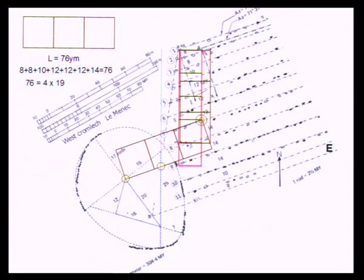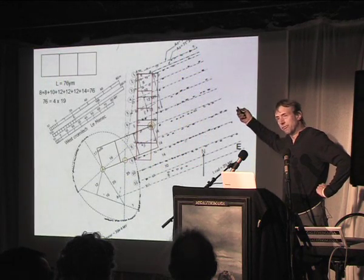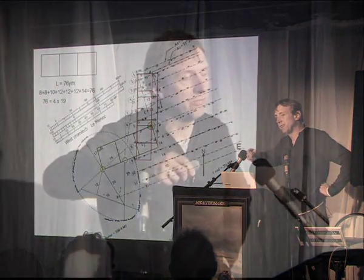So we see how this geometry and this metrology is divided first into 4 and then into 3, as we saw with the first 4 rows being equal to the distance of the next 3 rows. And this relationship between 3 and 4 is a very important subdivision, which we'll be seeing in a bit.